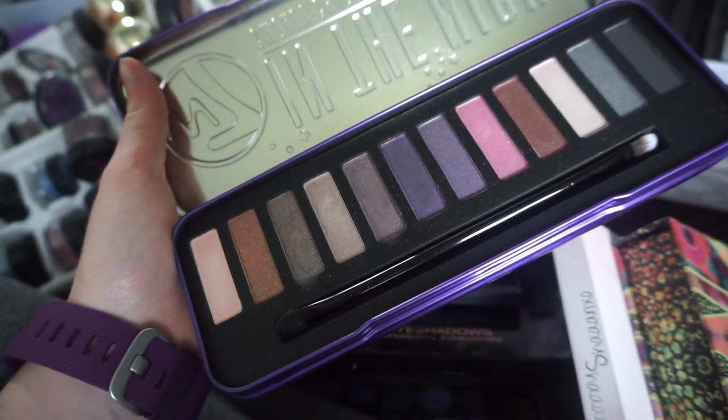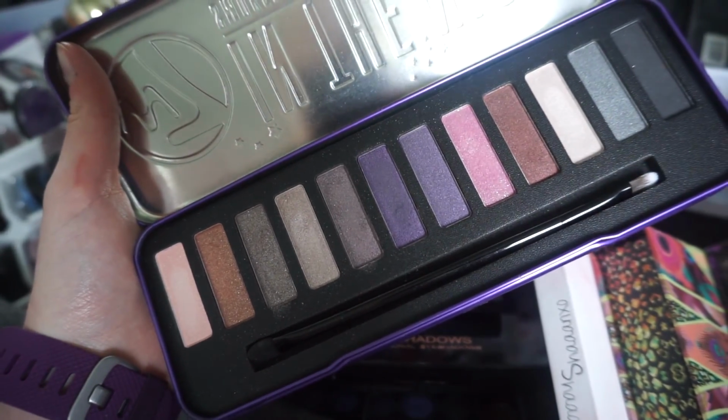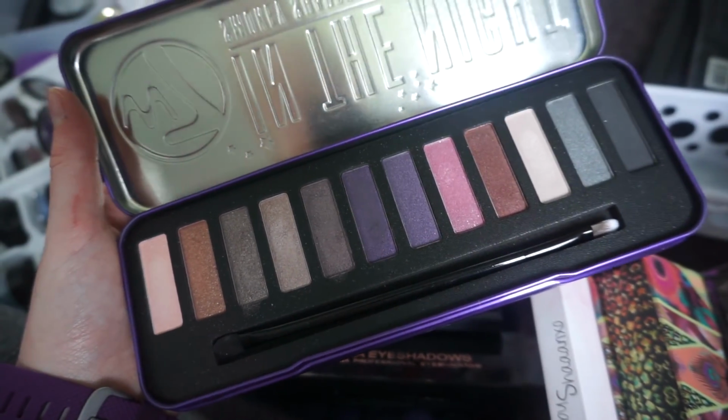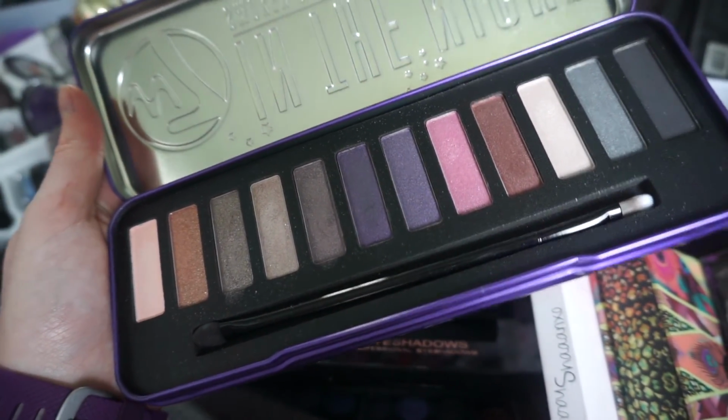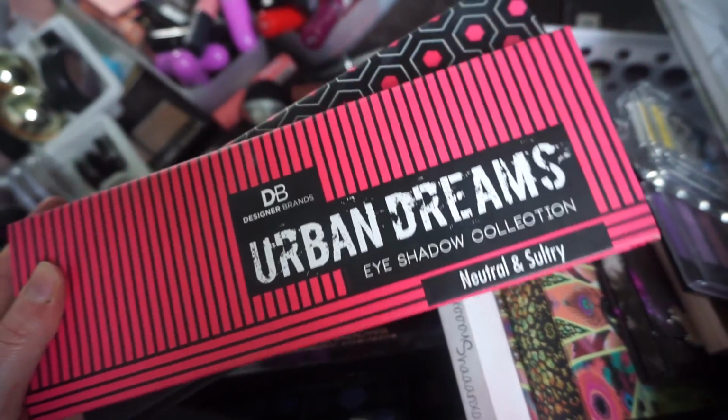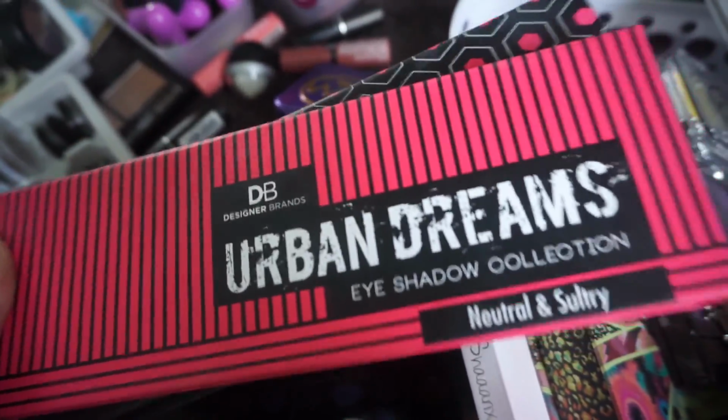Another W7 one, I don't really like this one. It's a bit chalky and not that good quality, but I'm just going to play with it a little bit more before I throw it out. I have 2 of the designer brand's Urban Dreams palettes. They're neutral palettes and I do quite like them, so I'm going to keep them for a little bit longer.